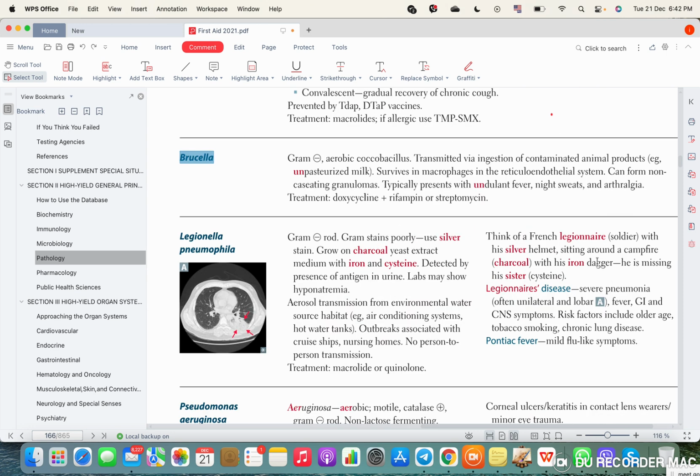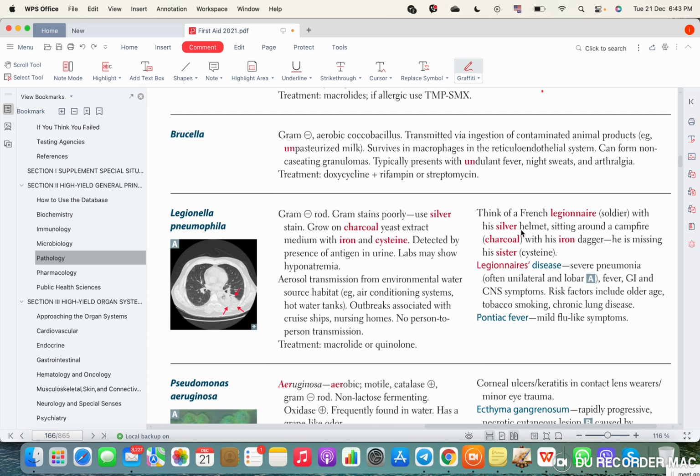It's a gram-negative aerobic coccobacilli. It's transmitted via ingestion of contaminated animal products, like unpasteurized milk. It survives inside of the macrophages of the reticuloendothelial system. Which other microorganism does this remind us of? An organism that can survive inside of the macrophage. Absolutely correct, it's tuberculosis. In tuberculosis, what was the factor that helped it survive? The cord factor. Exactly. Good.